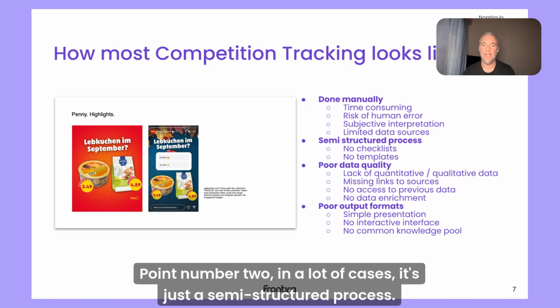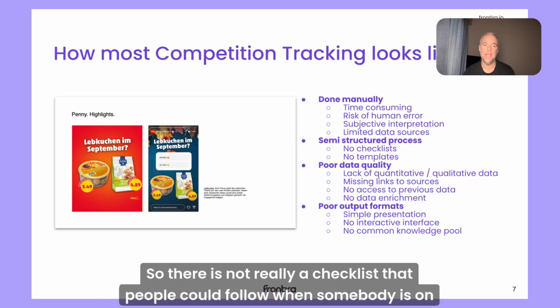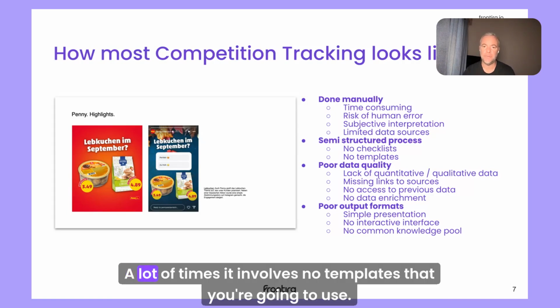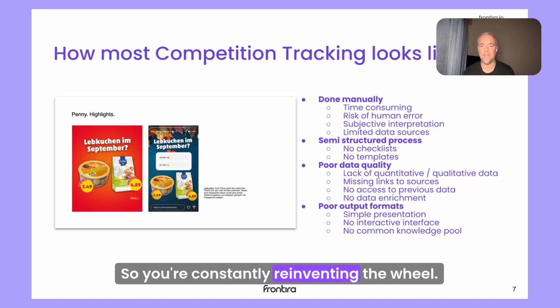Point number 2, in a lot of cases, it's just a semi-structured process. So there is not really a checklist that people could follow when somebody is on holiday or somebody is sick. It a lot of times involves no templates that you're going to use. So you're constantly reinventing the wheel.